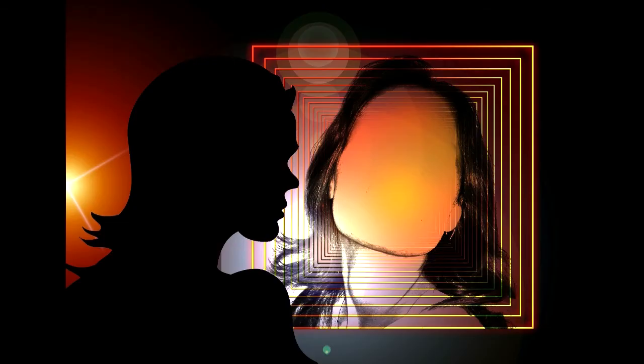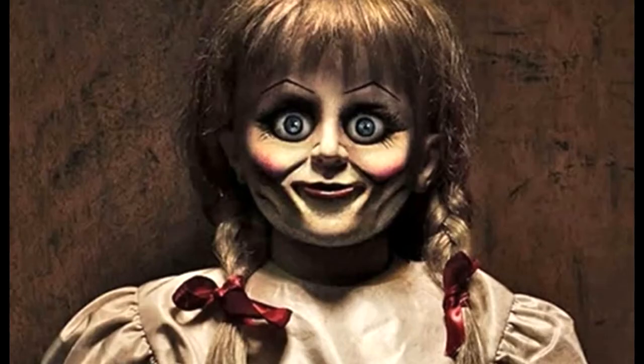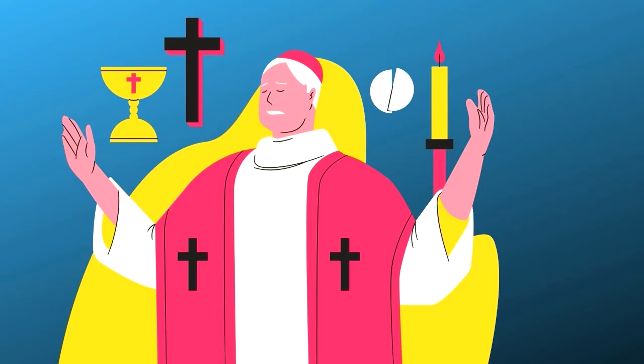So the Warrens came and they came with a priest and they discovered that the doll wanted Donna's soul. Annabelle was a demon. It was attached to the doll, which is abnormal as demons normally possess the living. The priests exorcised the apartment and the Warrens took the doll with them.